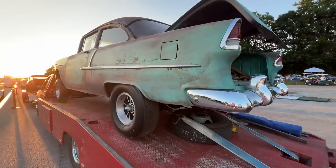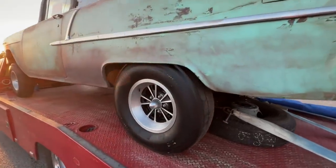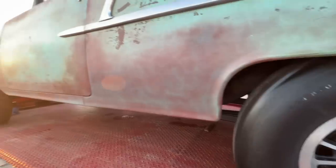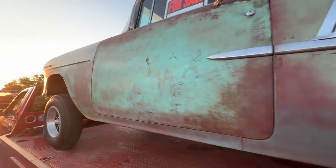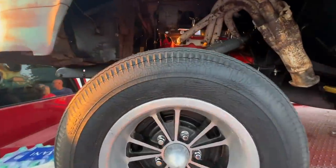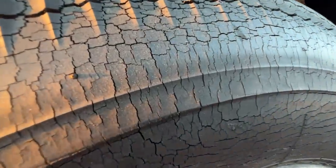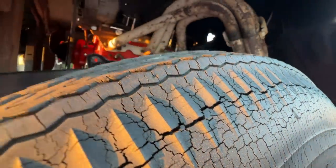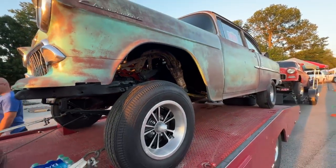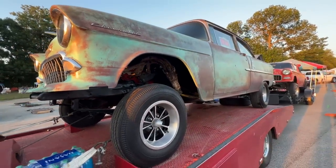Here's another 55 gasser. This time the wheel wells have not been radiused out. You can see it sits up real high. It's got drag mags and some cool M&H slicks on it. Looks like a pretty solid body. Maybe somebody's patched on it a little bit and tried to match the patina, but look at that. That is a crusty front tire. And you can see this one has an engine in it. It's still got fender well headers, and it's got a pretty cool look to it, but it's obviously a project.